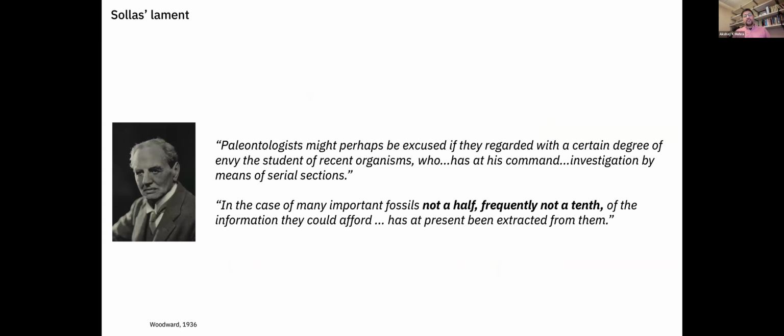And Sollas essentially lamented that in the case of many fossils, not a half, frequently not a tenth of the information they could afford had been extracted from those fossils because they were embedded in rock and all we had were 2-dimensional projections to work with.